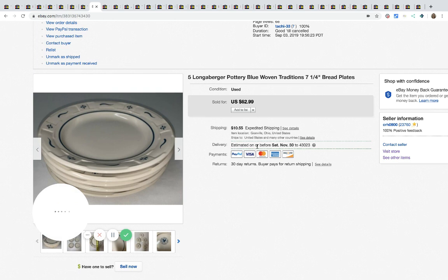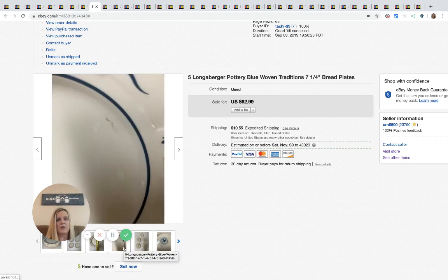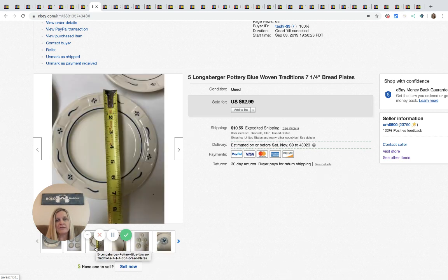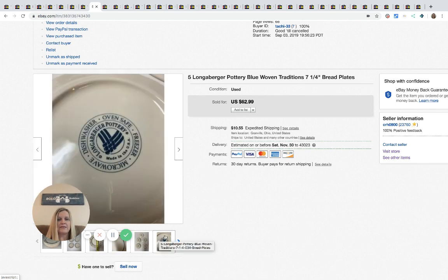The next item, Longaberger. Longaberger mugs, plates, pottery, stuff like that. I had this listed for $62 and they're just bread plates. Some of them go for decent money. Somebody offered me 25 bucks. I had a huge stack and I paid like $2 for all of them. I'm like, you know what? I will take your $25 plus shipping, and I moved on. But I will pick up Longaberger pottery when I see it, if it's cheap, because I know that people still collect it, and Longaberger's an Ohio thing, so I see it at yard sales and garage sales often.